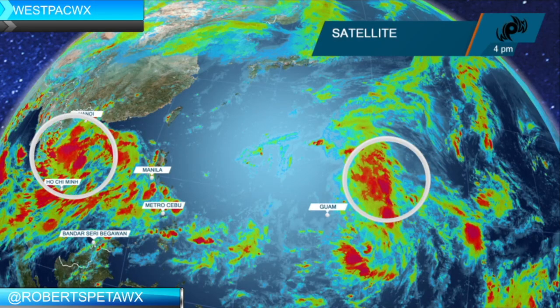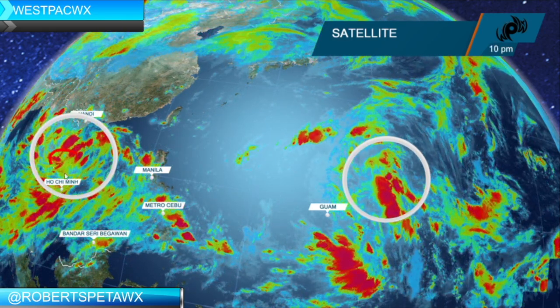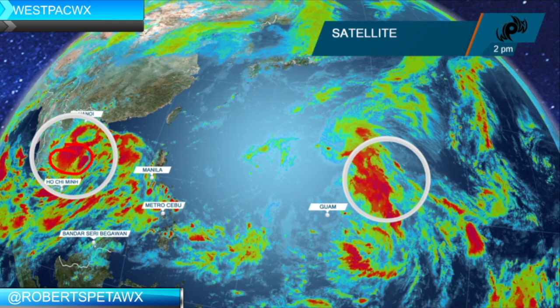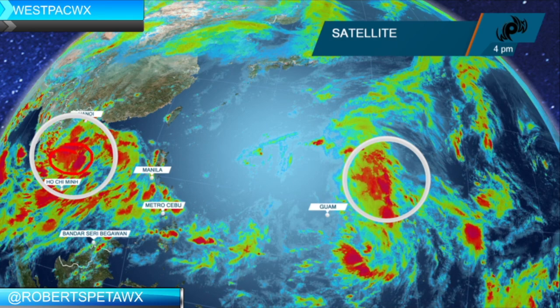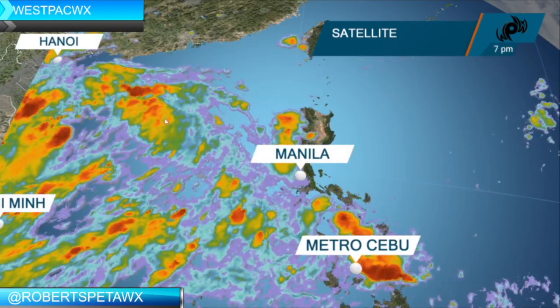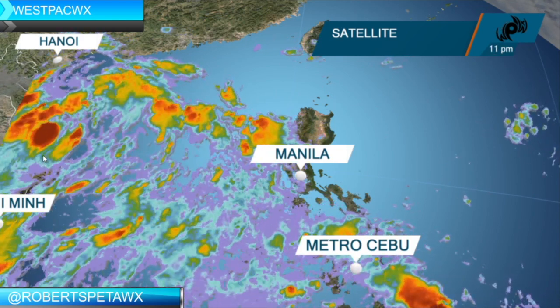So let's talk about what is happening out here today, where we do have two low pressure areas. Actually, a tropical depression. That's this area just off the coast of Vietnam. It was upgraded to a tropical depression according to the Japan Meteorological Agency, as well as the Joint Typhoon Warning Center. It doesn't quite have a name yet at this point. It has to get up to tropical storm status according to JMA, and it is outside of the Philippine area of responsibility, so they're not going to be giving a name on it at this time.